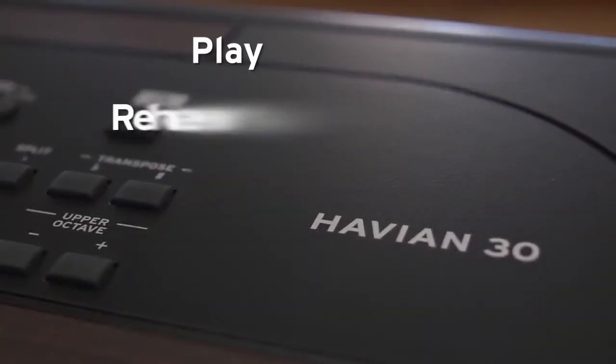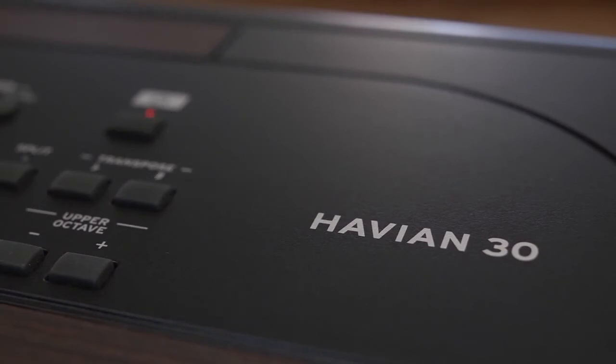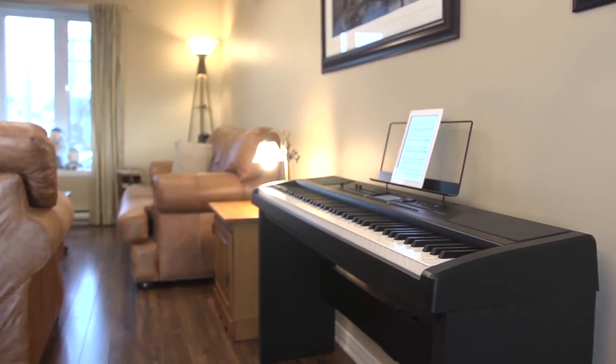Play, rehearse, create, perform, enjoy. The new Korg Havian 30. Immerse yourself in a real music experience. Listen and believe.